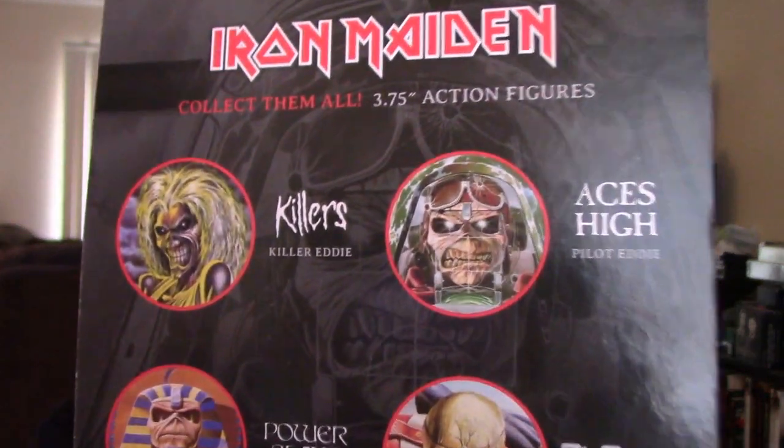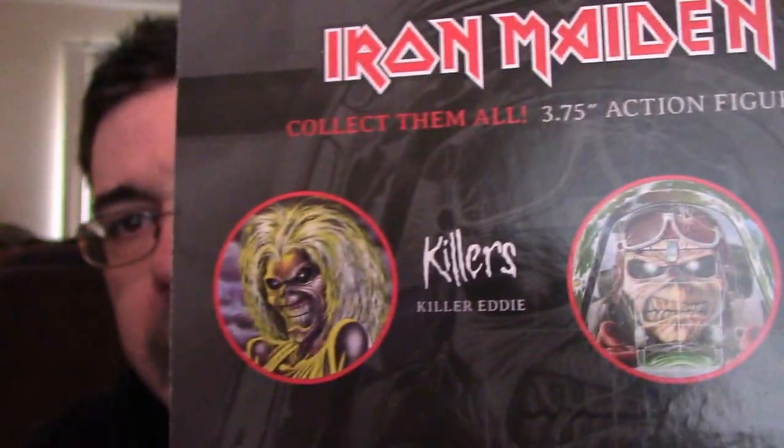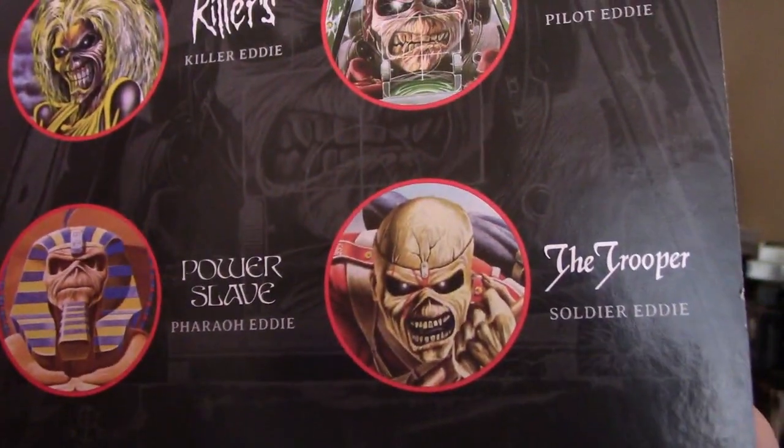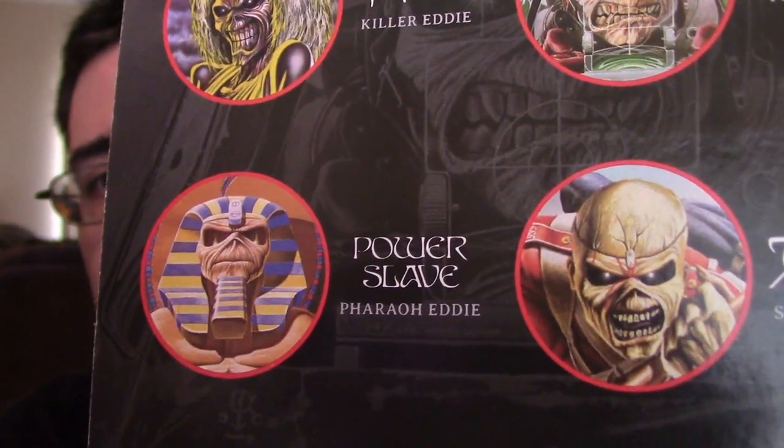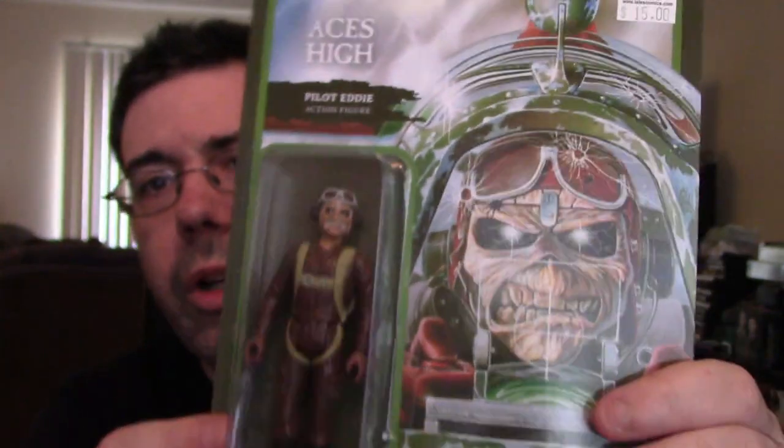I love the way it looks. You have Killers right there, Killer Eddie. You have the Aces High Eddie. You have the Trooper Eddie, which I wanted to get, the soldier version. And then you have the Powerslave Pharaoh figure of Eddie, which is, I think, Seventh Son of a Seventh Son. But it looks really, really good. This is the item I did pick up over at Tate's.